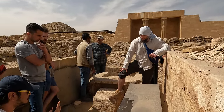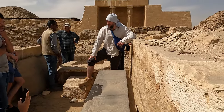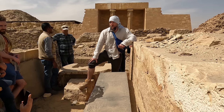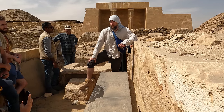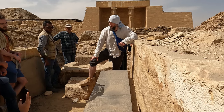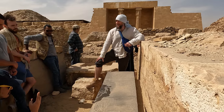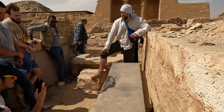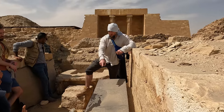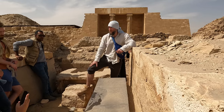We found this inside the pyramid of Userkaf. If you go back and watch that video, the destroyed container inside of the pyramid of Userkaf is this same type of blue stone. They have a structure here called the Headless Pyramid in Saqqara, which has been completely destroyed, but there are remnants of this same type of blue stone.